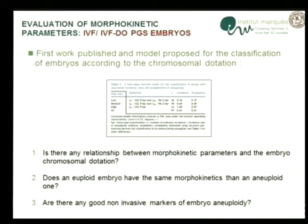So, what happens with PGD embryos? We already know how IVF embryos behave, but we don't know anything about PGD embryos. What we always have in mind is that these embryos could probably be slower, because if they have chromosomal abnormalities at the time of chromosomal segregation, that could interfere and probably give a different timing than the ones from IVF. And really, we wanted to answer a lot of questions with this study.